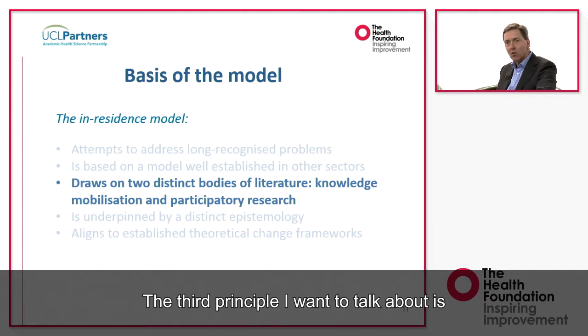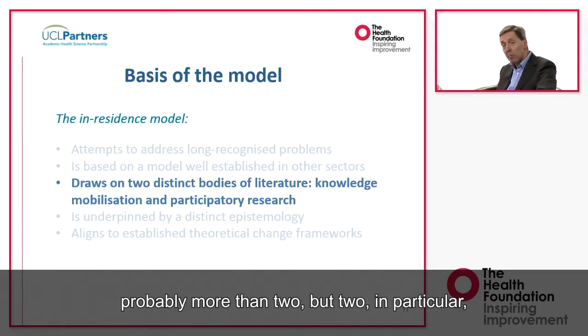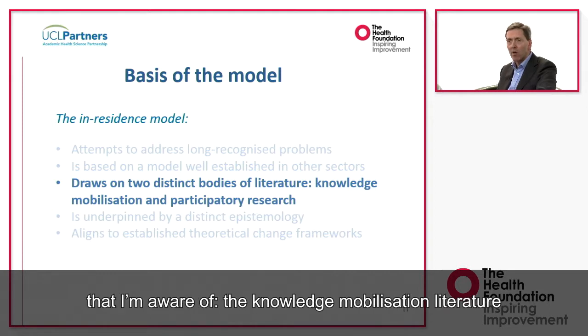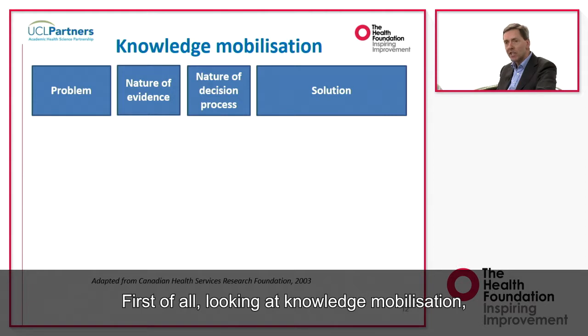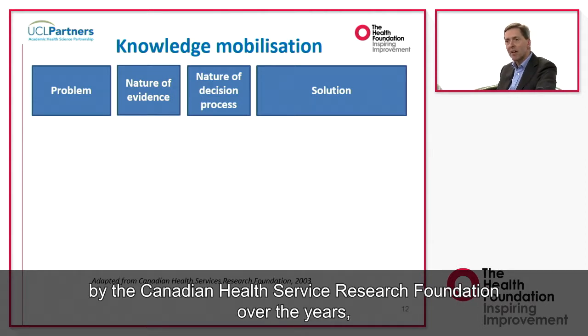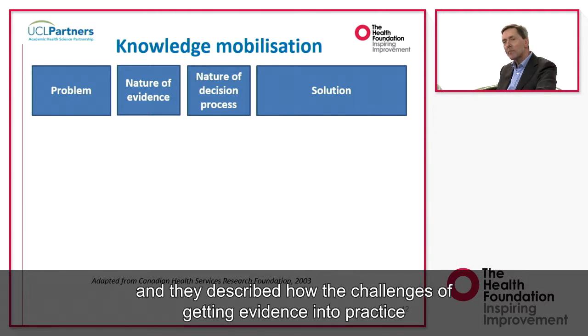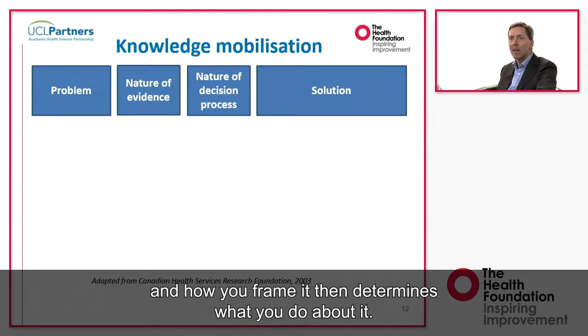The third principle that I want to talk about is that it draws upon two distinct bodies of literature, probably more than two, but two in particular that I'm aware of: the knowledge mobilisation literature and the participative or participatory research literature. First of all, looking at knowledge mobilisation, a lot of stunning work in this field has been done by the Canadian Health Service Research Foundation over the years. They described how the challenges of getting evidence into practice can be framed in two different ways, and how you frame it then determines what you do about it.